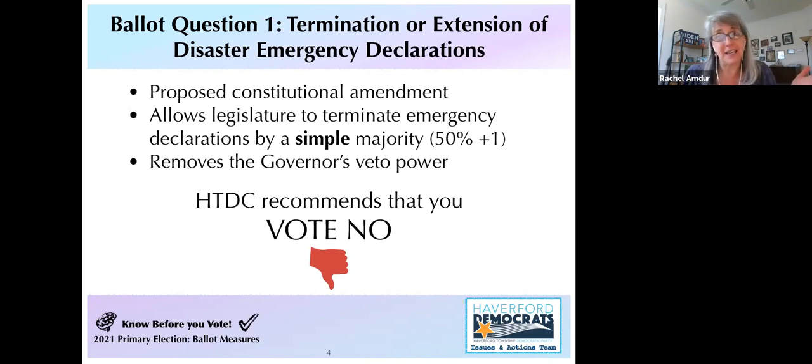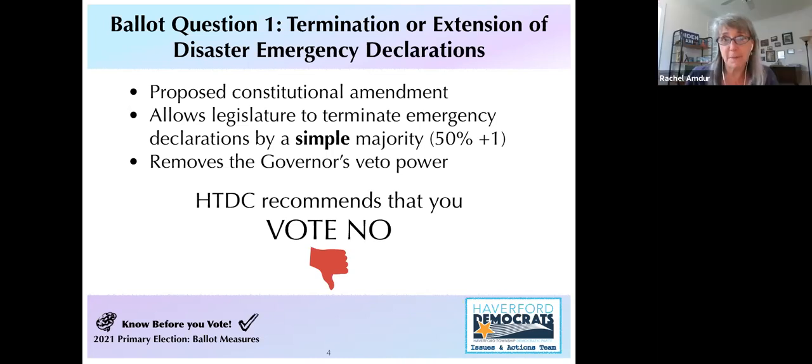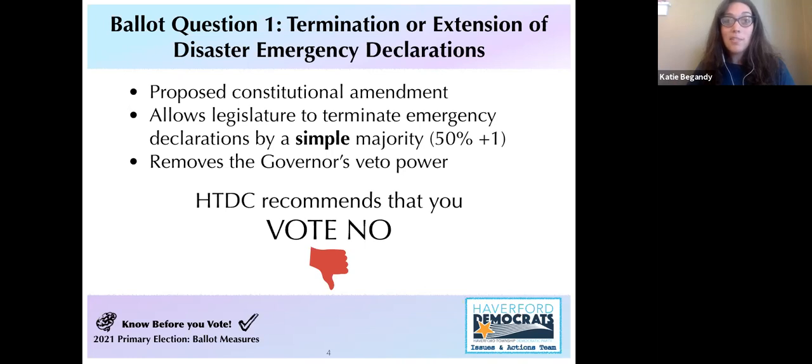Legalese is a language that none of us are meant to understand, and they need to say what they need to say because I don't know. But anyway, proposed amendment number 1. Called the termination or extension of disaster emergency declaration. So it sounds like something's changing. Can you give us a little bit about how this process works currently and how this proposed amendment would change the situation?